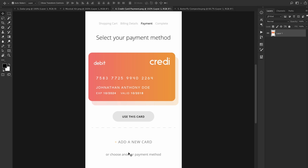And the or choose another payment method at the bottom, is that a link? Is there meant to be another set of payment methods, or do I click on this text here? Like, is this text clickable? Does it look clickable? That would be my question. And if I click that, what happens next? But apart from that, and those few little bits, I love this screen. I think it's really well designed, really clean. As I say, I love Dan's work. It's awesome.